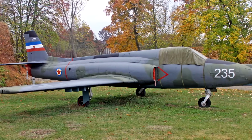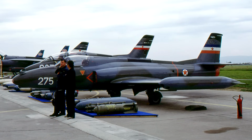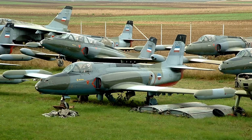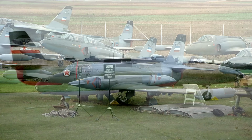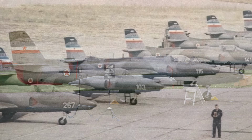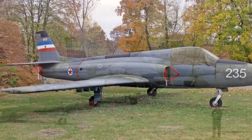They tried a bunch of different things, and they settled on the idea of the J-21, and overall, it was actually quite successful for them. They made over 200 of them, it was produced between the 60s and 70s, and eventually got retired in 2006 for its respective country.